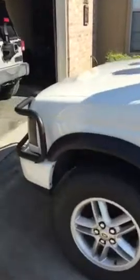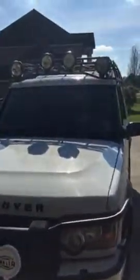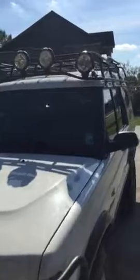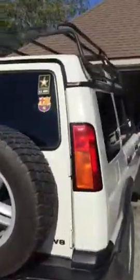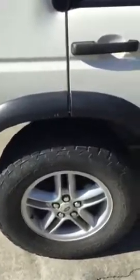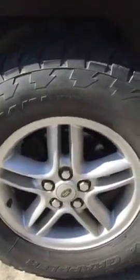It had a lot of little things wrong with it when I bought it, mostly some electrical issues. If you know anything about Land Rovers, they are kind of famous for having some electrical stuff, mainly Three Amigos, but I was able to find out what was wrong with it. It was just a shorted ground. I ran another ground to the frame, and everything's been good to go since then.